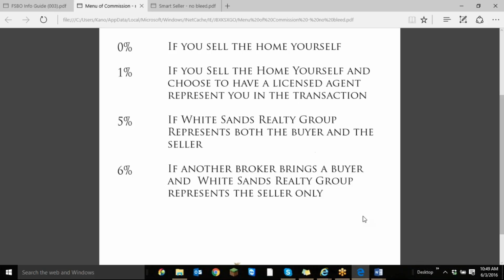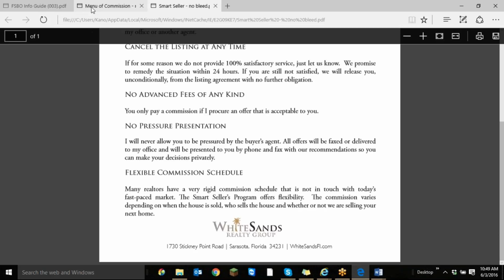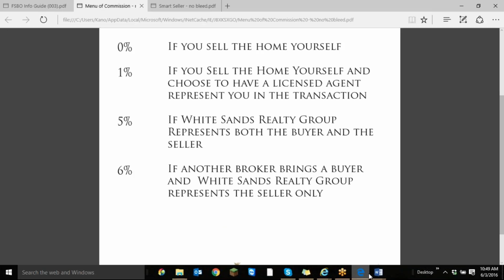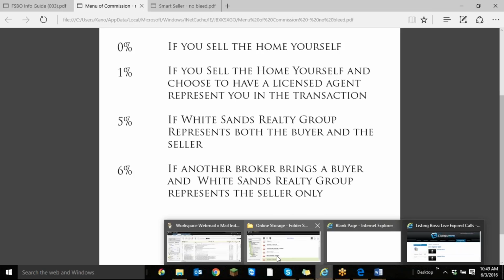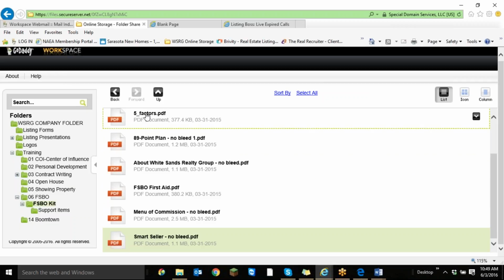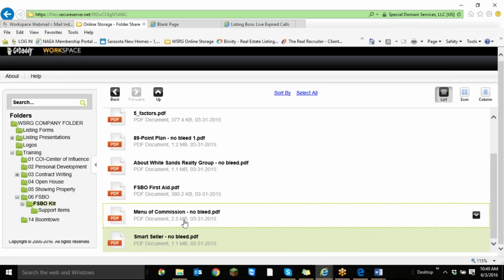And the only time you ever pay 6% is if another broker brings you a buyer that you accept, and we don't represent that buyer. So it's a super simple program. It spells it out right here, and then we have the menu of services right here. And it's complemented by all the other material in here. And by the way, several of the points in the kit talk to them about the real estate agent and promoting the real estate agent. So it subliminally is working on their psychology for that.